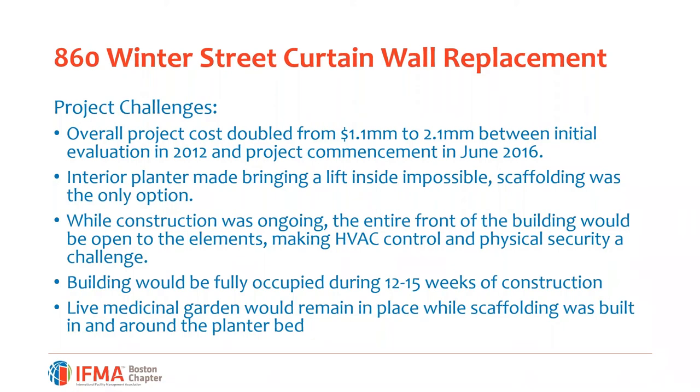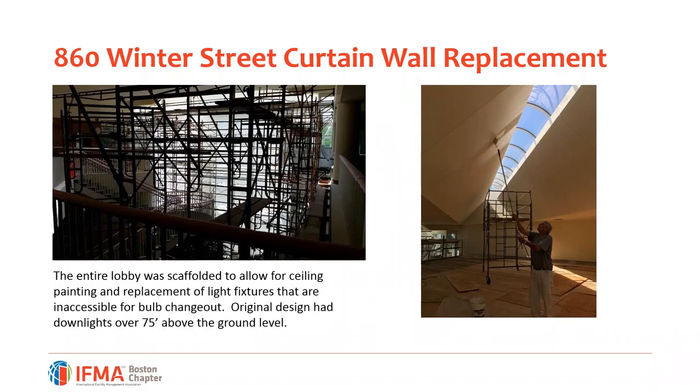During construction, while the curtain wall was removed, our building was essentially open to the elements, which made controlling the HVAC a considerable challenge for my facilities team, but they managed to do it. Our security team, who sits in the atrium, went down to having just shirt sleeves as opposed to their normal jacket and tie, et cetera. But again, we did have a tremendous logistics plan, because as you can see from the photos, our entire lobby ended up being scaffolded. We had to create essentially tunnels for staff to walk through to get from the elevators into the office areas. We took advantage of this opportunity to paint the ceiling.